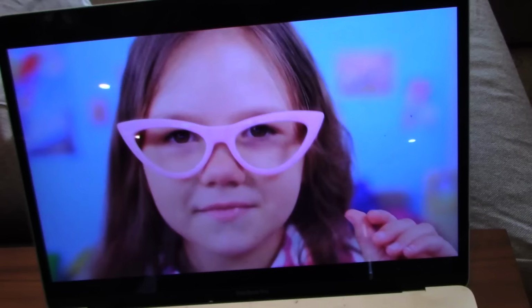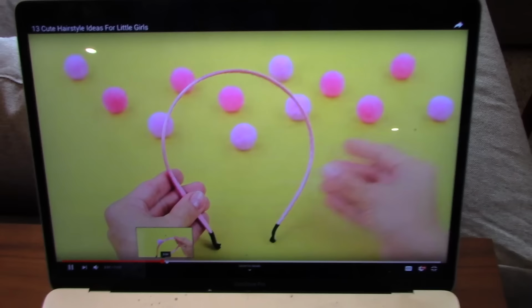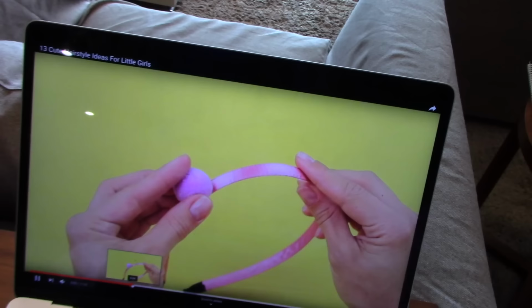All right, so now we're doing the next hairstyle. And oh, she's trying different looks. Oh, I think you're gonna like this one, Ellie, because it's just making the little cat ears. Okay, you ready to make some cat ears? No, look at my hair. It's so tangled. All right, so we're gonna try to make that.